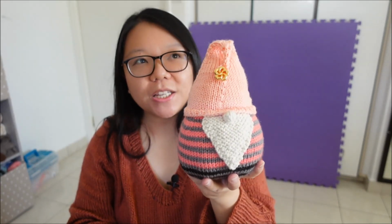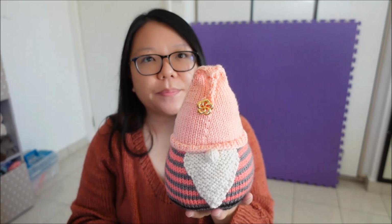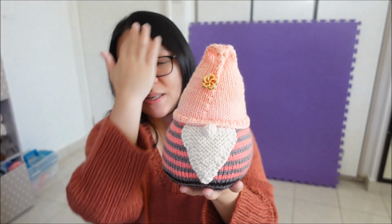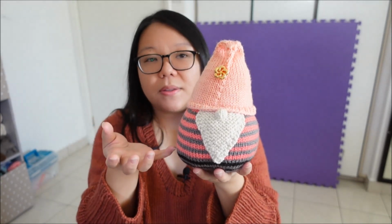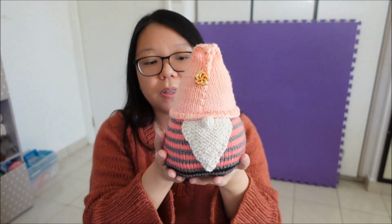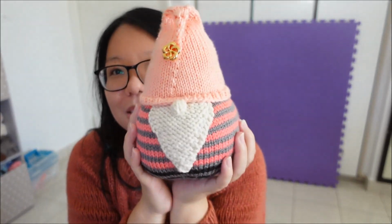And the pattern actually suggested using a fingering weight yarn, but this is a DK weight yarn. That's why it is definitely bigger than what you see in the sample of the pattern. But I love it. He is so cute.